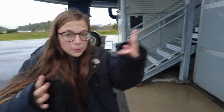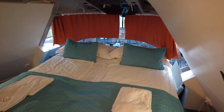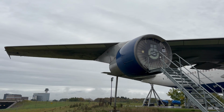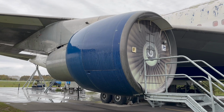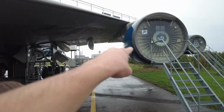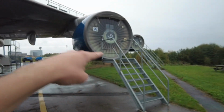This is super cool. So they have three different types of rooms. They have the cockpit suite, the room we're in, which is like the main cabin rooms, and then they also have rooms literally on the engines of the plane. It's crazy. You can see it right here. You can't actually access them by the hull, so you have your private entrance right here.